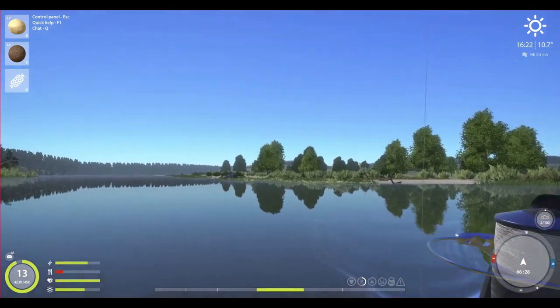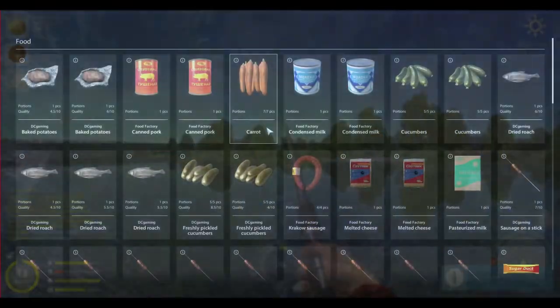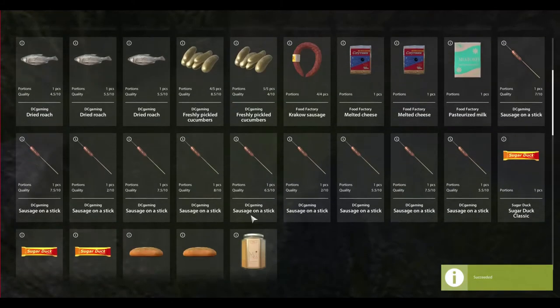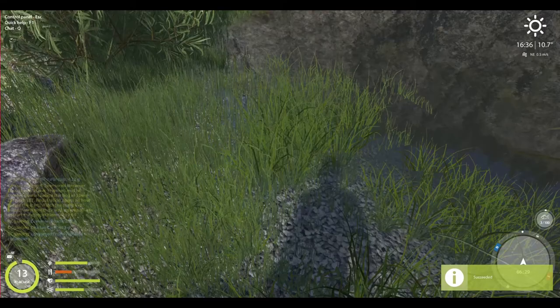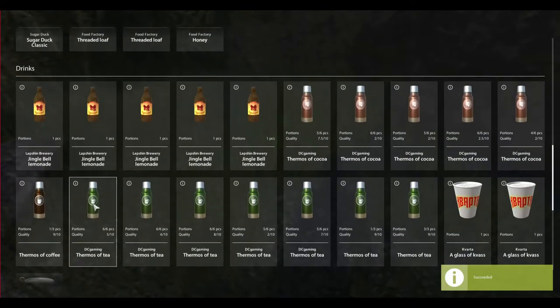We got there a crucian carp. Yep, nice little thing in here. Let's eat. Let's eat a pickle, a crappy sausage, and have a cup of tea.